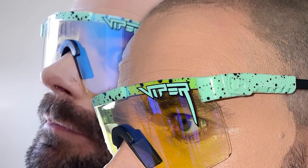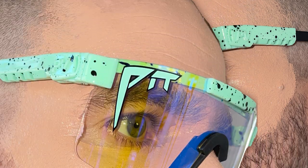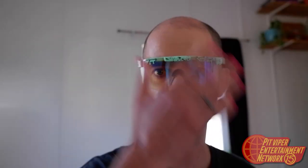Because I'm wearing Pit Vipers, I might miss a few spots around my eyes, but I think that's looking pretty good. I'll be including some pictures along the way so you can see what it's supposed to look like. Basically, it should be looking a little bit like that. I'm pretty sure it's just like you're painting your face with your base.